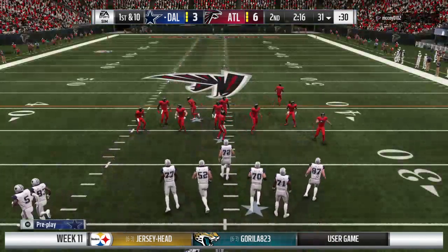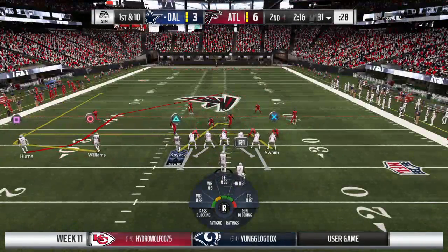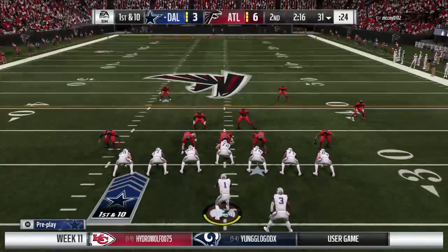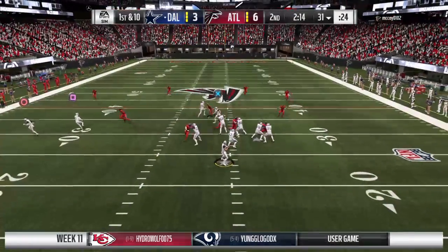We'll see if they can do better now. I'm with you on that one. Let's just go ahead and be frank about the whole thing. The only one happy about the 3-point? The kicker. Exactly. He put it through the post. That's going to help him in contract time.